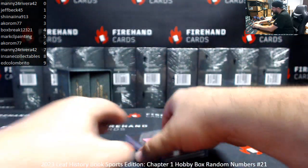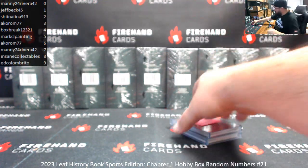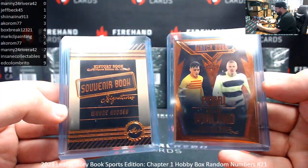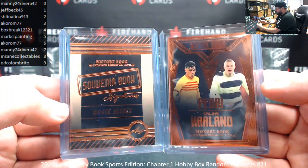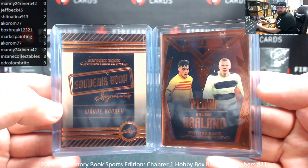That's going to be Box Break 21. And a good solid first start, first box here. All soccer here. Souvenir book signatures of Wayne Rooney, 23 of 25. Got a matchbook dual auto, Pedri and Erling Haaland, 22 of 25.